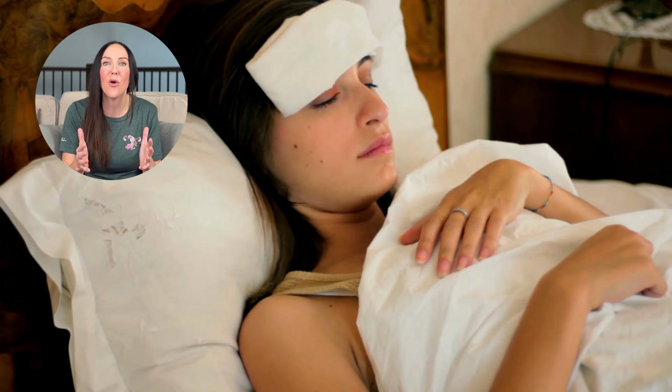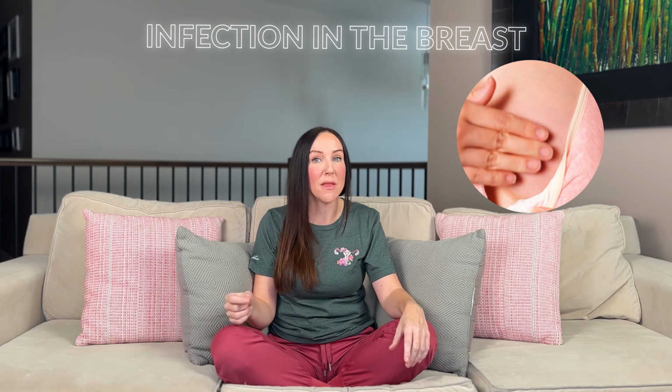Now, if you do have a clogged milk duct, it is really important to pay attention to how you're feeling, because it could evolve into a mastitis, and that is actually an infection in the breast. This could look like fever or chills or body aches, or your breast could be red and swollen and hot. If you're noticing any of these symptoms or you are feeling really unwell with this clogged milk duct, it is super important to talk to your provider, because depending on your personal situation, you might actually need antibiotics, and we don't want to have any delay in treatment because we want you and your breast to remain healthy.